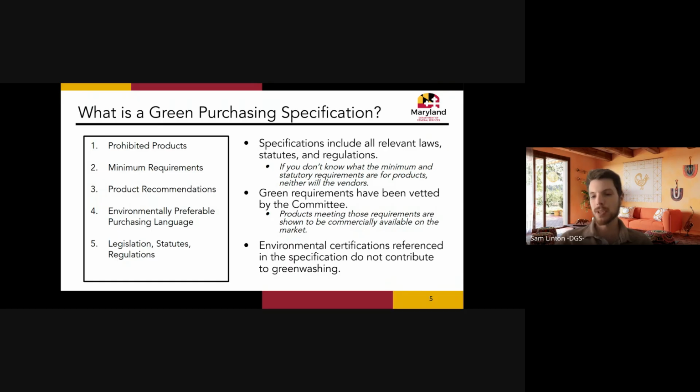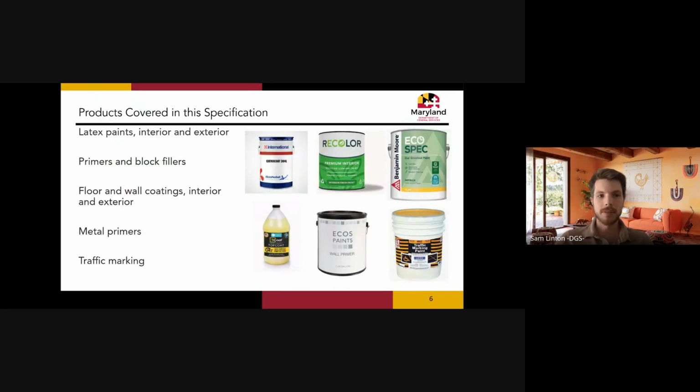So by using the spec, all of the language that you need is accounted for. We do all the work up front to publish these specifications, and they have been vetted by the committee, making sure that what we are requiring can actually be met on the other end, making sure that it's commercially available on the market, making sure that the environmental certifications that we reference are indeed a third-party verification that doesn't contribute to greenwashing. So a lot of things covered in the specifications, whether it's legislation, language, and basically the meat and potatoes of the spec, which is those minimum requirements. So we're gonna go into the paint spec now.